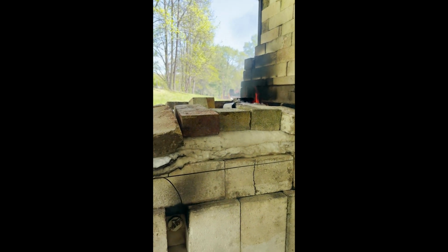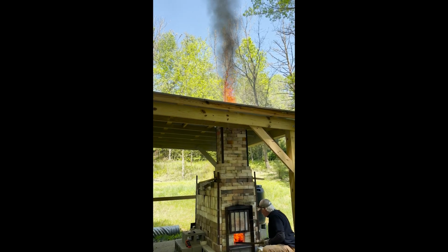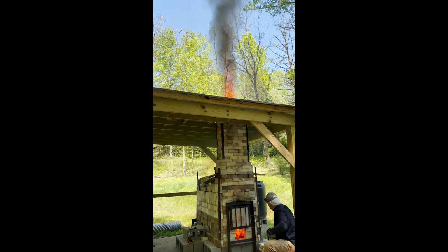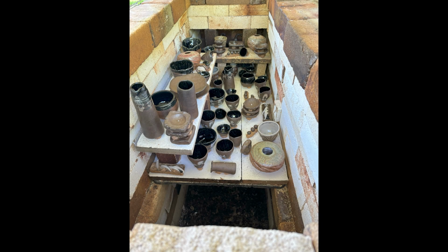In total, the firing took 8 hours. We were all amazed at how easily it gained temperature. The challenge was to not go too fast. I was aiming for cone 10, or 2350 degrees, and while the digital pyrometer said we got to 2400, the cones said a different story. But all in all, I think it was a really successful firing.